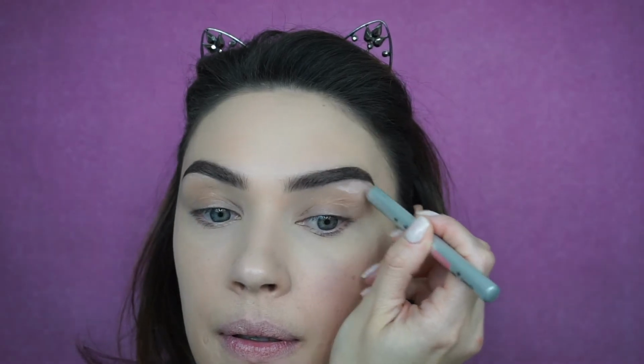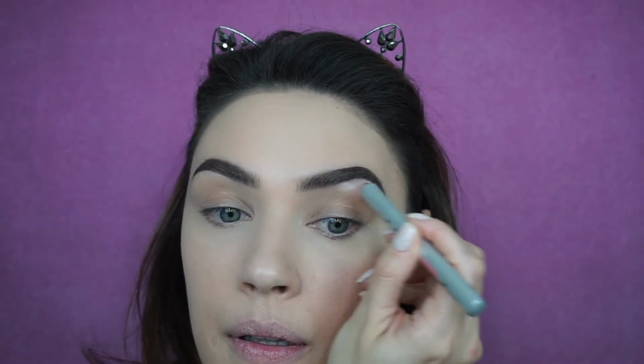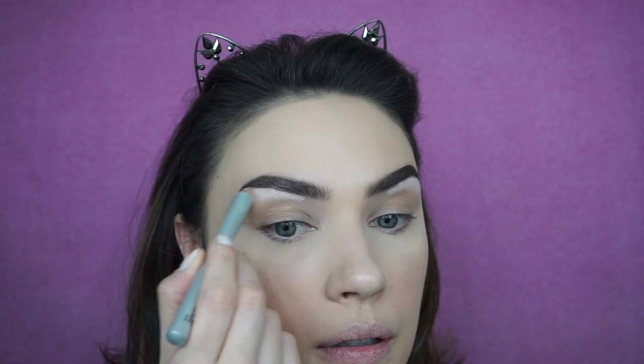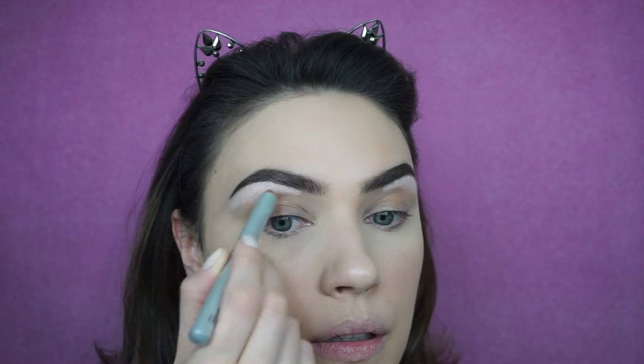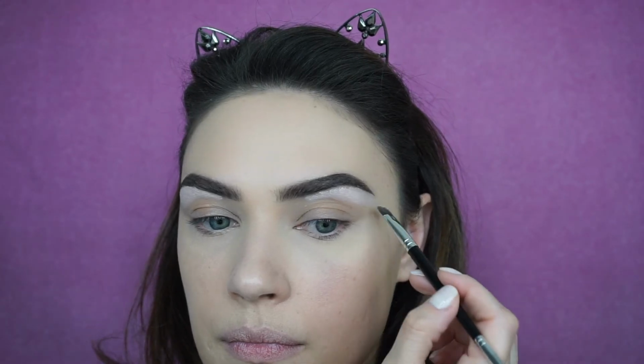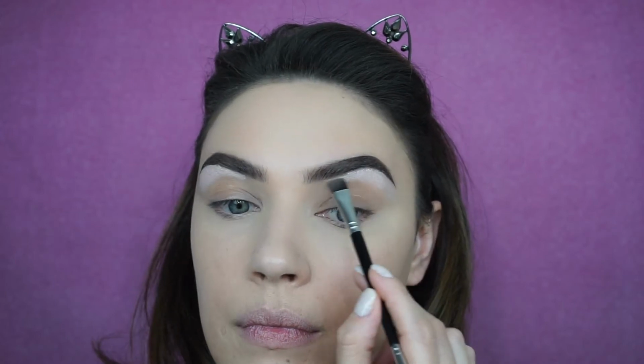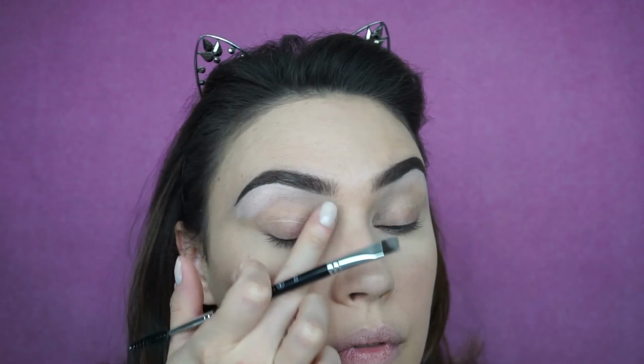So then as a brow bone highlight, I'm gonna go with my good old Highbrow, which I absolutely love. It has a very unique shade. It's kind of like a pinky salmon shade, but it doesn't look stark white and it doesn't look too shiny. It's just a perfect brow bone highlight to give you a little lift.